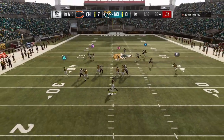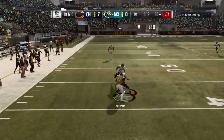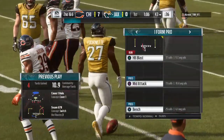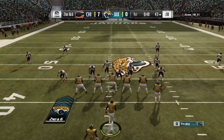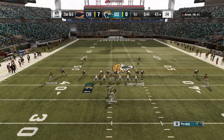On 1st down, Bortles. He'll check this one off to Fournette. And he'll get up to the 43-yard line. It's a 4-yard pickup, and it'll be 2nd down. I know most of the time when the ball's in the air, you're thinking wide receiver, tight end, but running backs, they can be a big part of any passing offense nowadays.